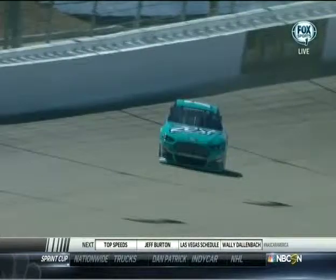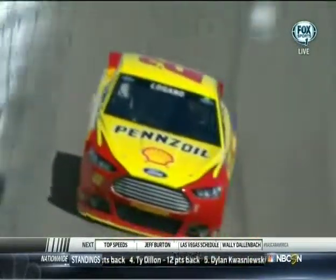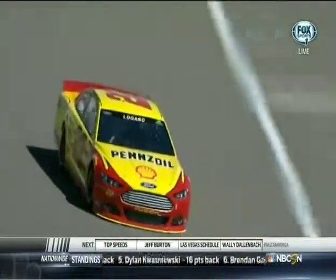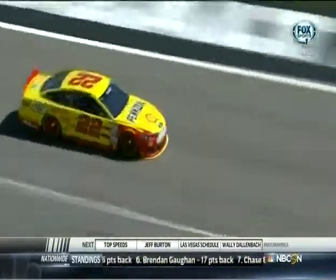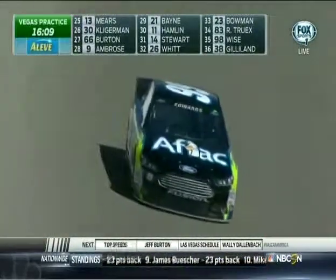The 17 of Ricky Stenhouse Jr. a little bit loose, running right up against the wall. He kisses the wall. They'll have to do some work to the right rear of that car. Kevin Harvick not being able to find the speed that he had in Phoenix last week. He was 20th quick in this session. Joey Logano a little loose coming out of turn 4. Our experts were telling us that that was going to be a handful in this race. And the fastest car on track, the 99 of Carl Edwards, that Aflac Duck along for a great ride.